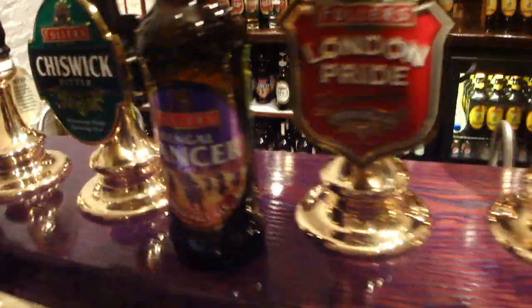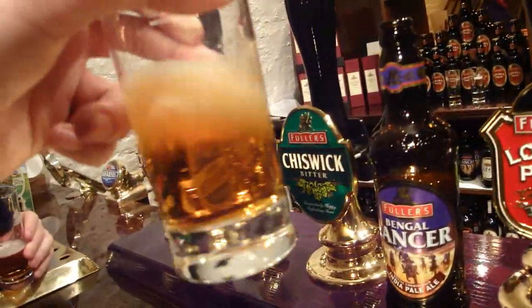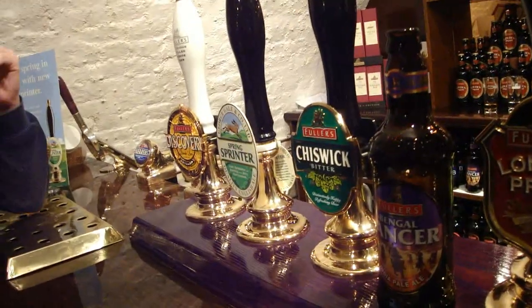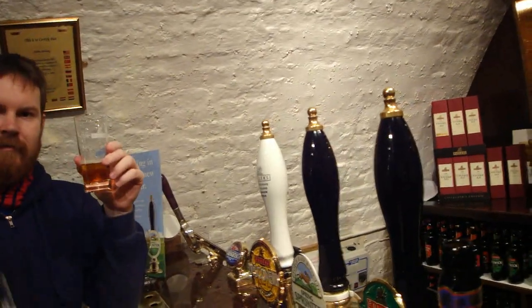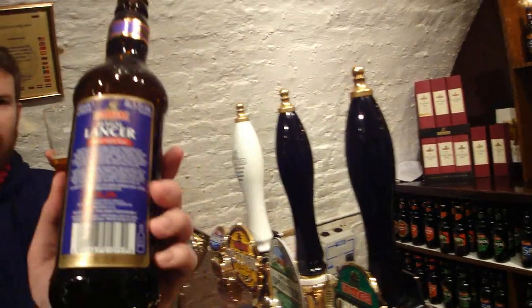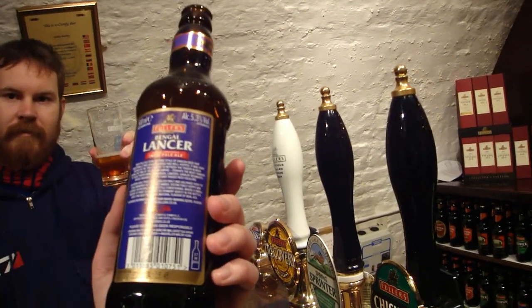Okay, guys, we're here with one of the newer releases. It's the Bengal Lancer, which is the English-style India Pale Ale. Pretty dark in color here, that copper color. Let's get a swirl here. Extremely hoppy smell. It's much more hoppy than the usual English IPA, and it's also got more alcohol content. Some English IPAs now are only 3%, but this has got a lot more.